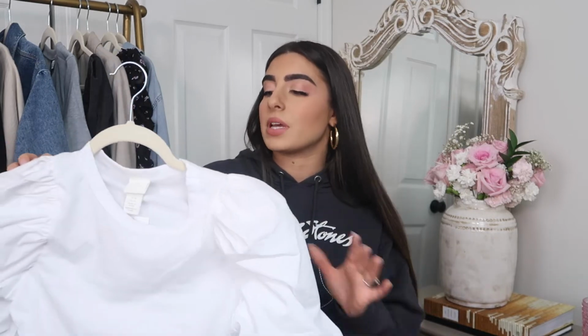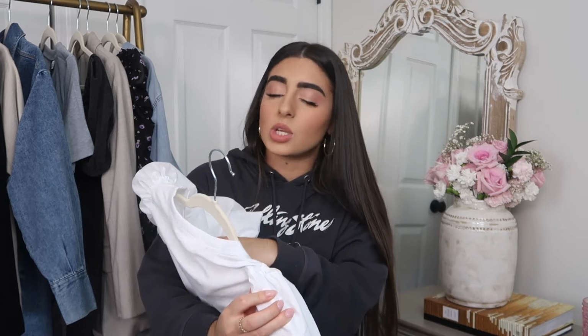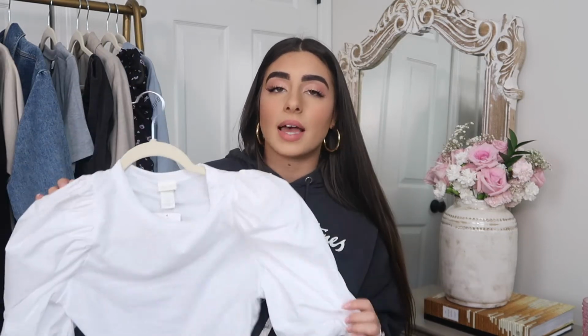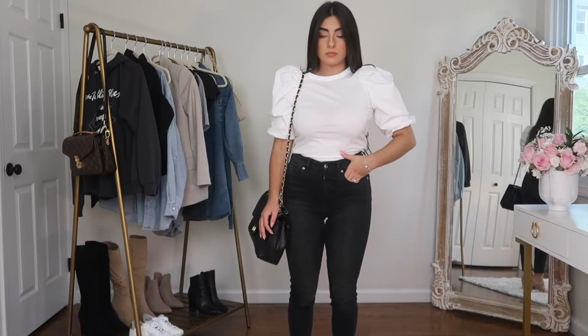I just think this is the perfect top to have in your closet, and this was only $12.99, so it's really affordable. I did size down to a size extra small in this top just because I wanted it to be a little bit more fitted. I definitely am gonna get so much use out of this for seasons and seasons to come.